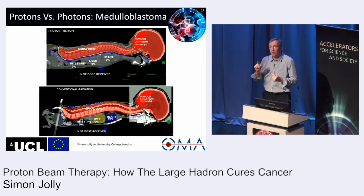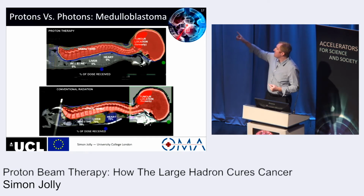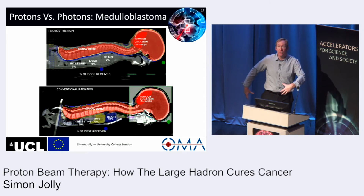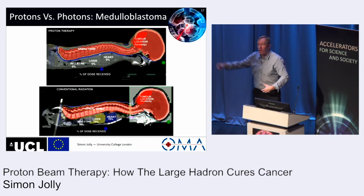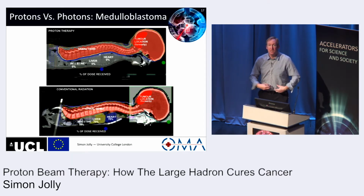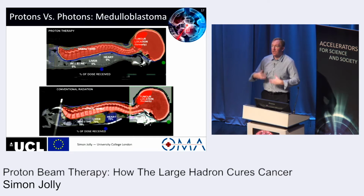Now, if you've just got a single beam of X-rays, and in this case, it's a treatment plan for a single beam that's coming in from the back to irradiate the spinal column, X-rays are going to pass right the way through the body. Now, if that's a young child, that means you're irradiating not just the spinal column, but heart, lungs, liver, all of the organs of that young child.